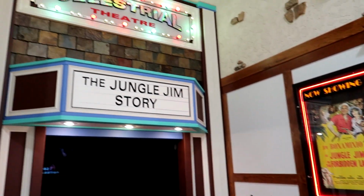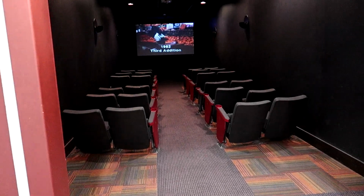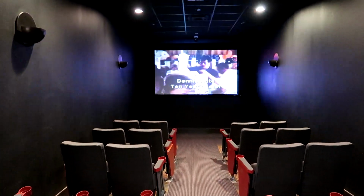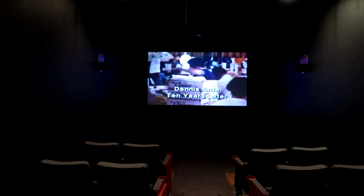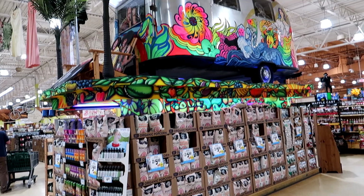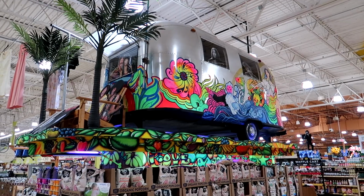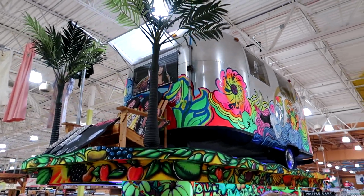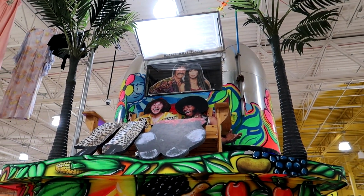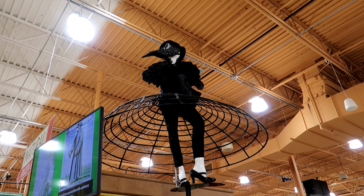The movie theater here actually plays the Jungle Jim's story. This tells the story of the actual store here. When Brennan Cassano brought the carolers over one Christmas, there were so many of them they stopped the whole store. It's a big Airstream trailer right up there. Looks like we got Sonny and Cher peeking out the window. Looks like we got some sort of plague doctor up there wearing a giant hoop skirt.